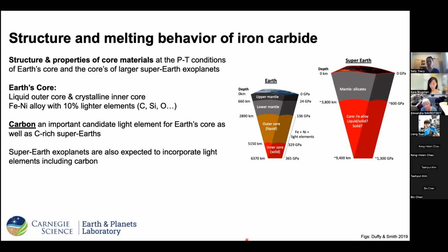We know, of course, that Earth has a liquid outer core and a crystalline inner core with pressures ranging between 136 GPa at the core mantle boundary to around 360 GPa at Earth's center. And we also know that the core is iron alloyed with nickel and around 10% lighter elements, where, of course, candidates are things like silicon and carbon.